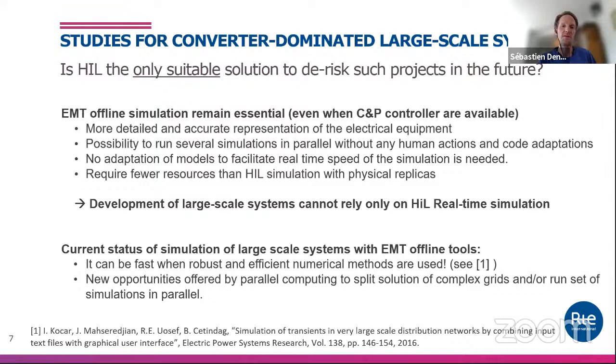But in this case, you need to modify the system. There is no need to adapt models to facilitate real-time speed. And it requires fewer human resources and no hardware in the loop with physical replicas. This is why, from our experience, the development of large-scale grids cannot rely only on hardware in the loop simulation. It shall be a mix of both simulation tools. We always hear that offline simulation is slow, but this is not true. It can be fast when robust and efficient numerical methods are used. There are also new opportunities offered by parallel computing to split the solution of complex grids and run a large number of scenarios in parallel.